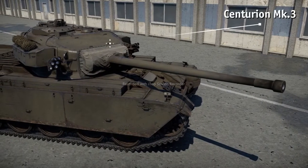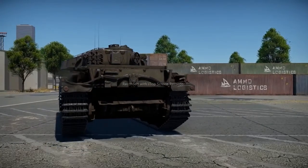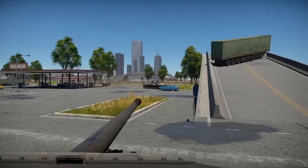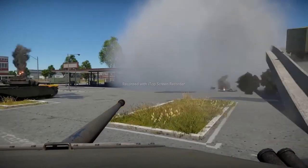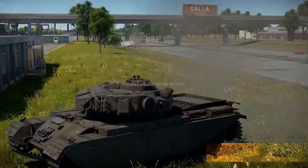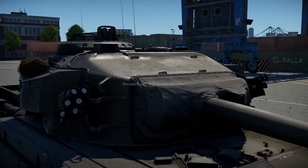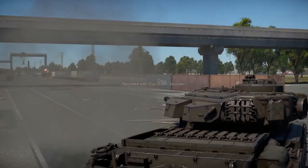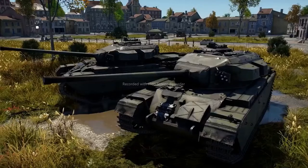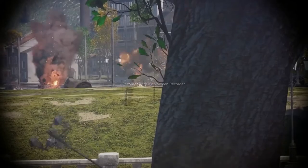The Mark III is, unsurprisingly, also found in the British tech tree. It received a sturdier turret and a new 20-pounder with a two-plane stabilizer. This tank is equally effective at long range and in CQC. Just keep in mind that its 6x magnification sight for the gunner isn't always up to the task in long range engagements. At extreme ranges, it's good to switch to the commander's optics as they have a max magnification of 10x, and be very careful. Despite receiving a new turret, the tank's armor arrangement is pretty much the same. Export Centurions, the Swedish Stridsvagen 81 and the Israeli Schott, perform in a similar fashion.